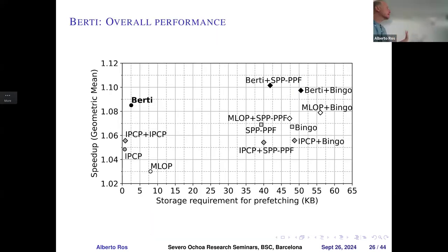And this is the same graph as before. I'm showing it fully here. Basically, we have Berti combined with some L2 prefetchers too. But if we go to the interesting part, I would say that is mostly low storage prefetchers. Berti gets like 8.5% with only 2.5 kilobytes. Much less size is needed for the data prefetcher than for the instruction prefetcher.